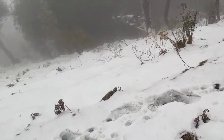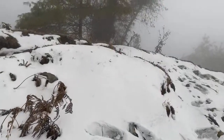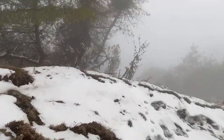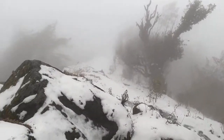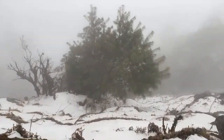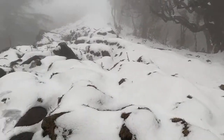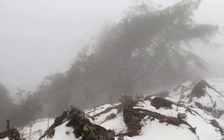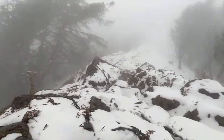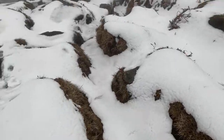Let's move faster. No, take your own time. Told you, this place is dangerous. There's not much sound here, that's what all the nature is about. It's quiet. And probably one calf has also come here a bit earlier, so you can see the footsteps clearly.